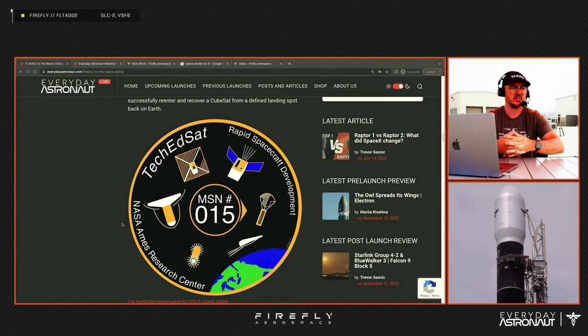This is a program to work on deorbiting satellites, small sats, which, you know, obviously the more and more CubeSats and small sats we launch, there's a lot of work to make sure that we don't create more orbital debris and more orbital junk. So this is a demonstration mission to make sure we know how to deorbit debris. So let's roll that one.